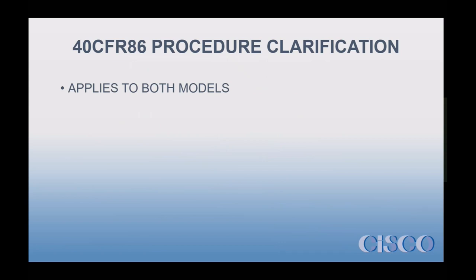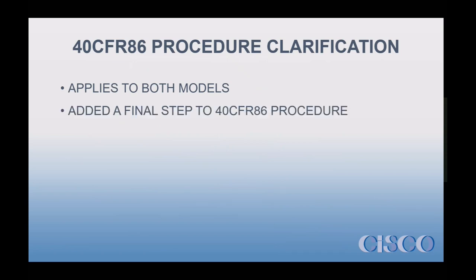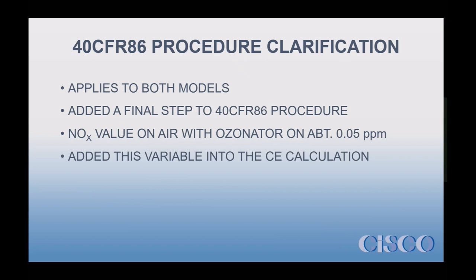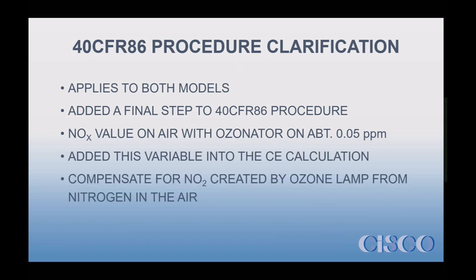And again, this is a procedure clarification that applies to both models. Those of you who are reading 40 CFR 60, we've added a final step to the procedure to get the NOx value on air with the ozonator lamp on. You're going to come up with about 0.5, or less than 0.1. Each lamp is a little different in its characteristics. It's a fine-tuned calculation and a little more accurate. So we've added this variable to the CE calculation to compensate for the NO2 created by the ozonator from nitrogen in air.